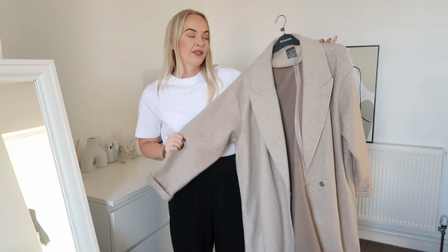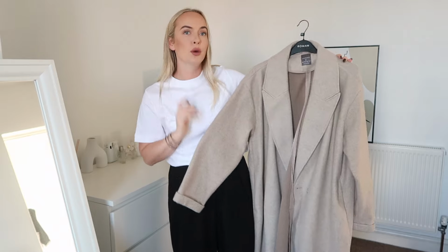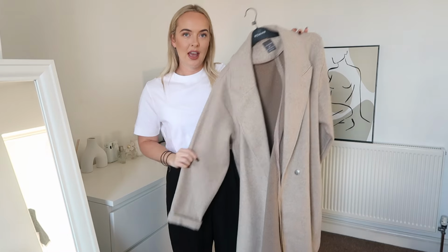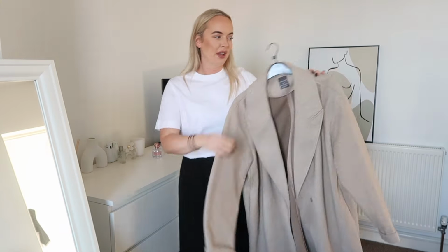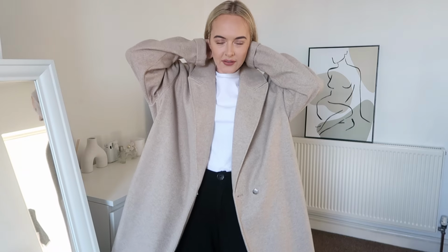Next is this one from Primark, which featured in one of my Primark hauls probably not too long ago. This is one of their winter coats. It was probably only from last year. I got this in a size medium, and I would say it's oversized. I got this because I absolutely loved the colour, and I spotted it in the shop, and I think it was only between 25 and 35 pounds, so it wasn't expensive at all. It had pockets, and I do really like it.